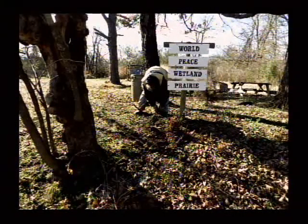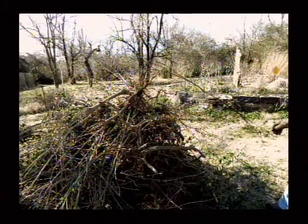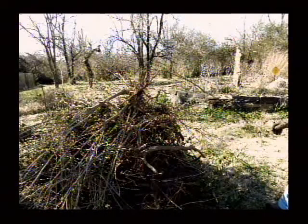Native, somewhat similar plants, but much better plants because they are native, and they serve not only as food for the birds and other critters, but as host plants for butterflies and other beneficial insects.